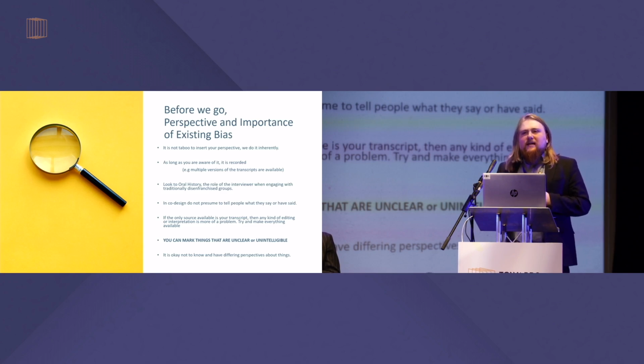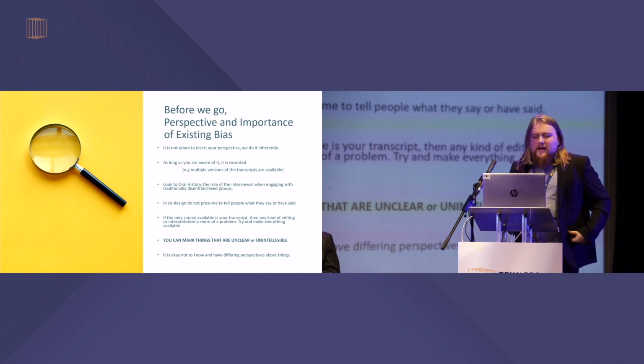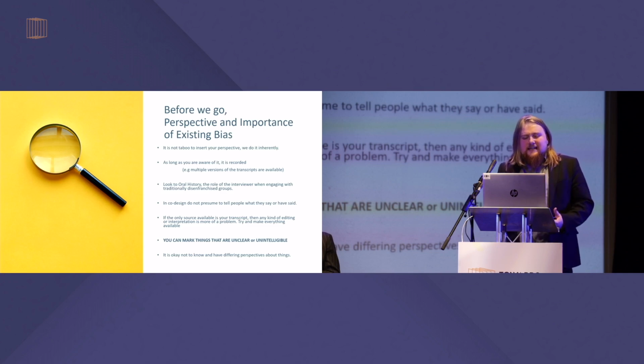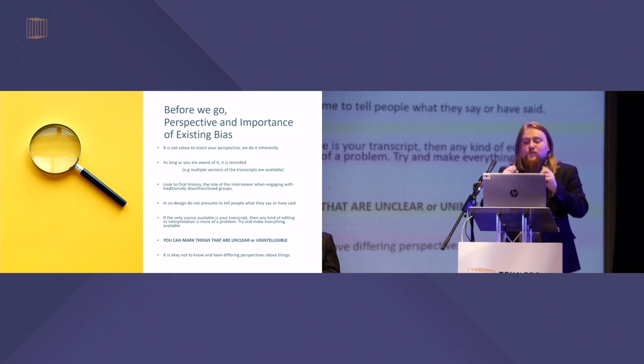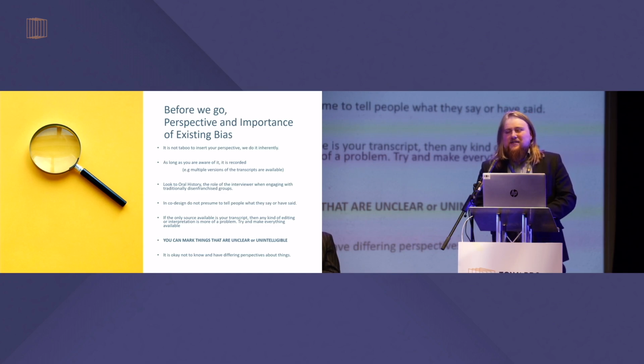What I think we really need to do is, everyone loves the phrase reinventing the wheel. We need to look at our interdisciplinary neighbours, our interdisciplinary co-workers and co-creators here to ask, where have these kinds of problems evolved before and what can we learn from them? Especially in oral history, the role of the interviewer, the role of the facilitator in a co-design setting is so important, and I think especially with traditionally marginalized groups, we need to not presume words. In co-design, we should not presume to tell people what they have to say or have said, which is kind of what a transcript can do in the wrong hands.